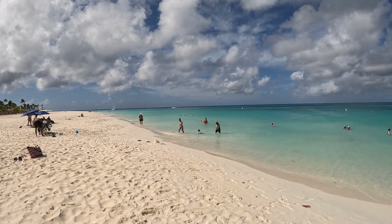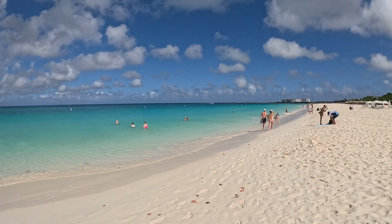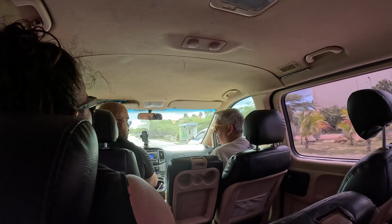So after a couple of hours, we called it a day, packed up our things, took one final look at this beautiful beach, and headed back to the taxi. Got one, not too much of an issue, and yeah, before we knew it, back at the port.